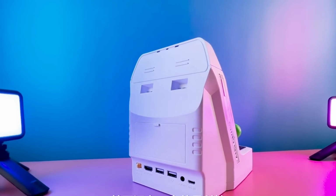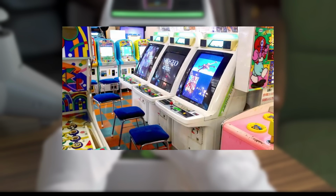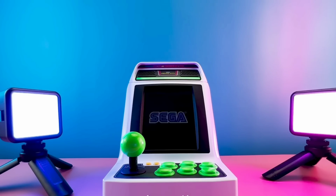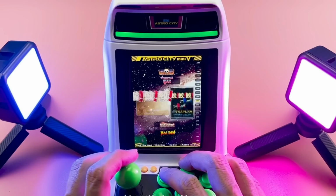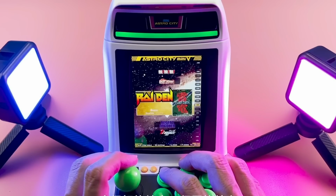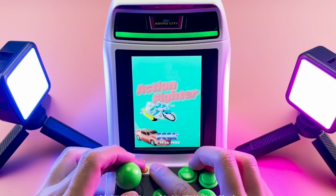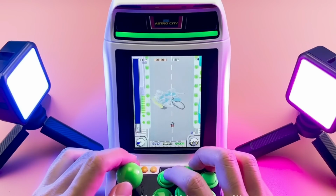This mini arcade cabinet is a 1:6 scale replica of the iconic 1993 Astro City Cab, and while it might not have the flashy artwork of some other retro consoles, it has a sleek, modern look that fits perfectly on any desk. The 4.6-inch display is sharp and bright, offering a decent gaming experience, although it's not quite up to par with today's smartphone screens.